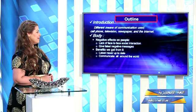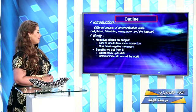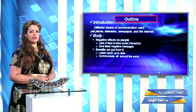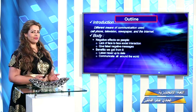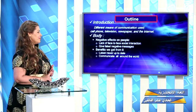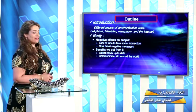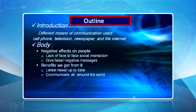Your second main point or the idea is benefits we get from it. What benefits do you get from these means of communication? What do you have? We can find or catch or keep up to date with the latest news, communicate all around the world. Of course, you have more than one benefit, right? In the outline, write 2-3 examples, but in your essay, you can write more and more.